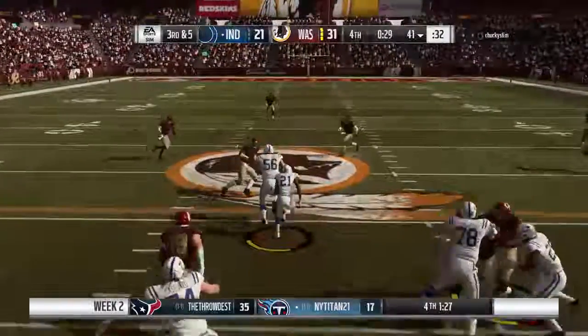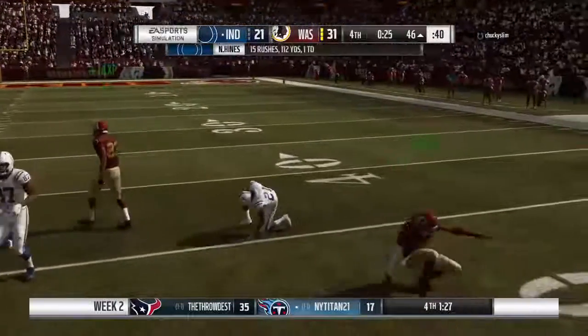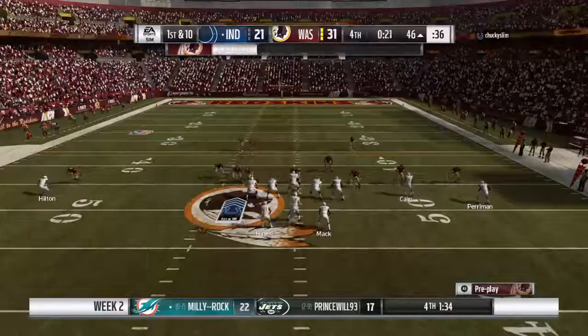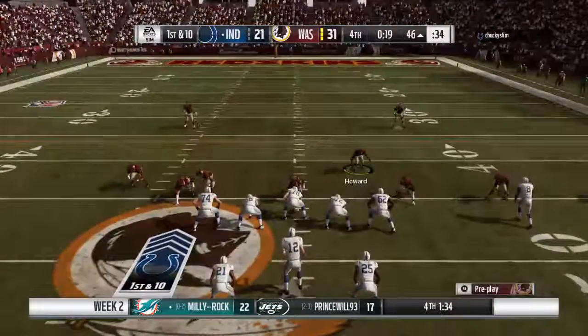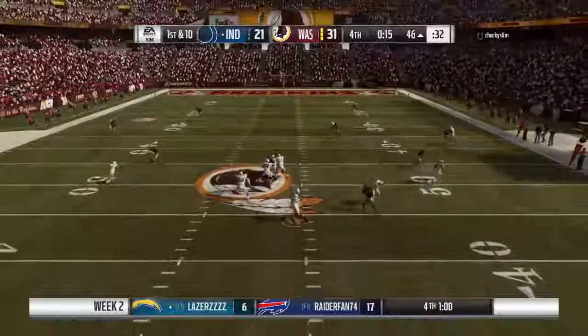They'll run it now out of the gun. And he'll be taken down, but not before he gets into enemy territory. Give the Colts 13 yards and a 1st down. 1st down now, but the clock continues to move. Luck now to throw.